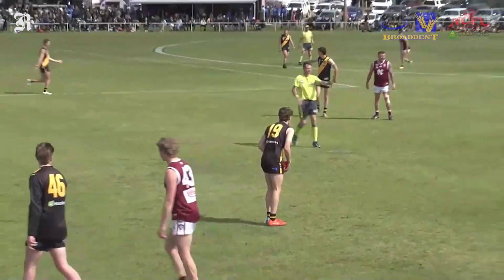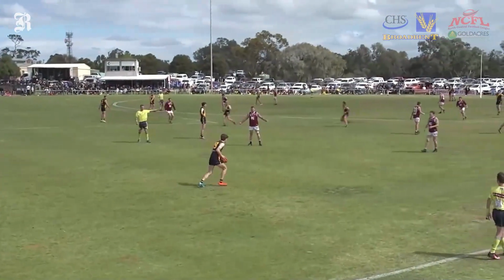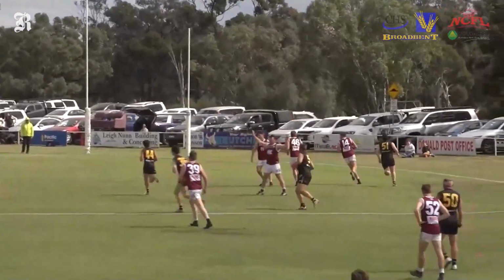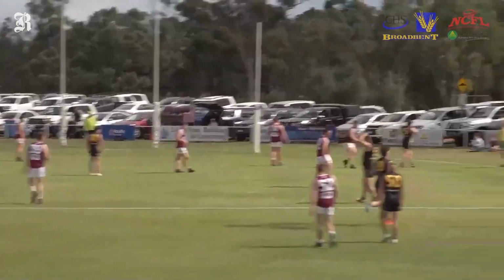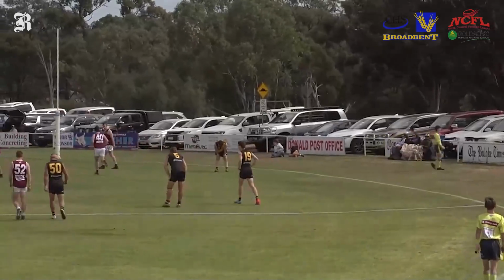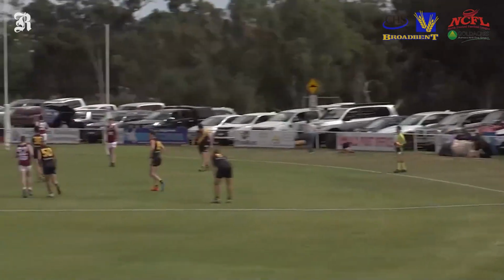Cooper Allen's got the ball in his hand. He's got to get it in there now. He's going to go long. Looking for Verlo or Puna. Puna found space. Puna gets his hands on the footy. He's got rid of it quick. Oh, he'd like to have that again. What happened there? I'm not sure what happened. That was a shocking effort by White.